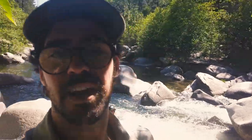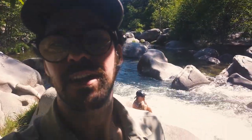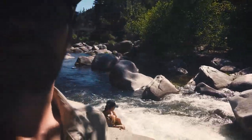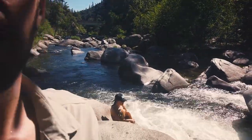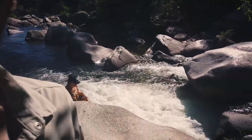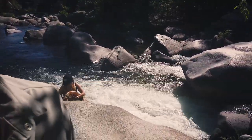Alright, so right next to our campsite, there is this river, and there's these awesome rapids, and a bunch of little sort of pools to sit in, about 30 seconds from where our camp is set up. So we're hanging out over here, we brought a couple beers, brought the dog, brought some towels, and getting our feet a little wet. It's nice after a crazy day.